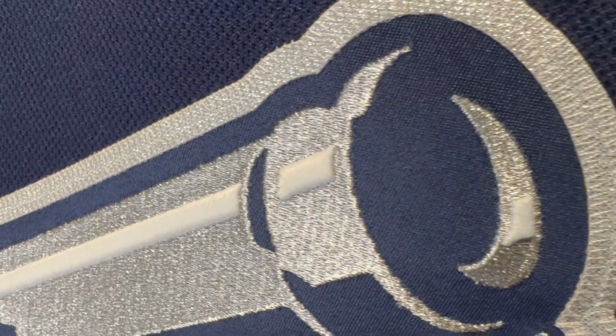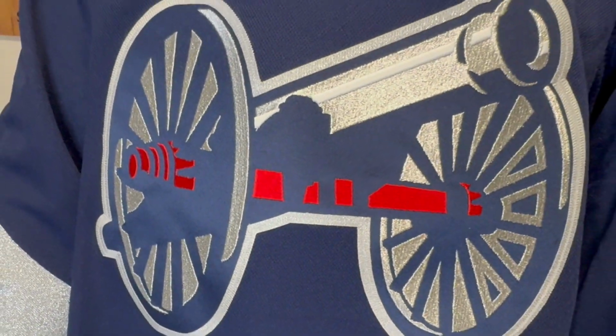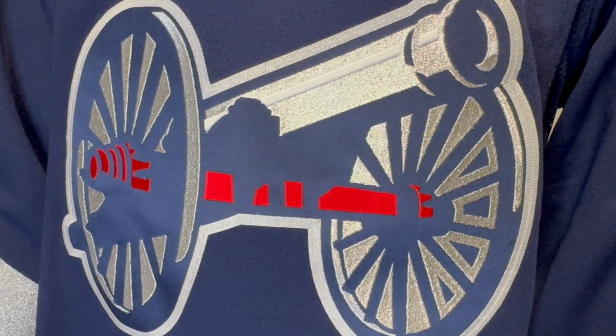All right, we'll start with the cannon in the front here. As you can see, some metallic fabric used within the design with some red accents. A little bit of white as well there, and that's raised, which is a nice little bit of detail. Some more of that detail of the red and the metallic fabric. And that can be found across the entire jersey, which ties into the metallic fabric used on the sleeves, as you can see there, and the bottom of the jersey.